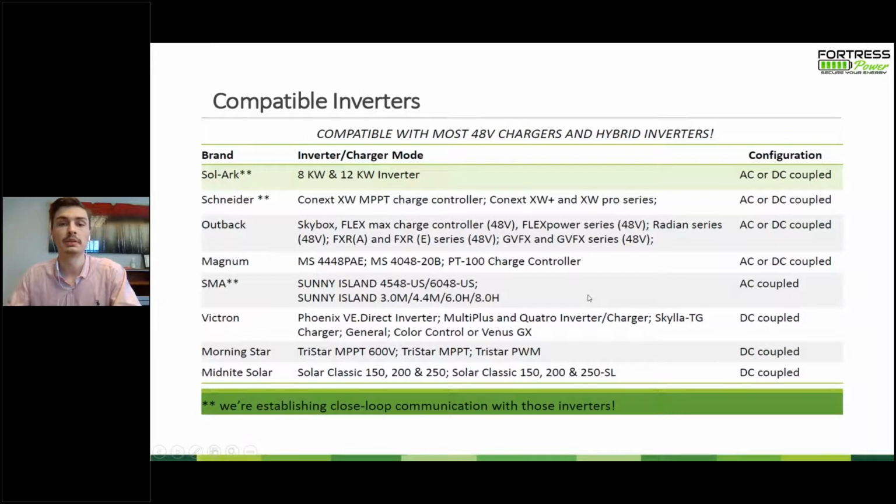So before we jump into that, as you're determining an AC versus DC coupled array, here are all the inverters that we're compatible with. You'll see some inverters that are probably recognizable on this list, like Solark or Schneider, Outback, Magnum, SMA, Victron, Morningstar, and Midnight Solar. And like I mentioned, we do have closed loop communication with the Solark setup, as well as the Schneider, and we're now testing with SMA.